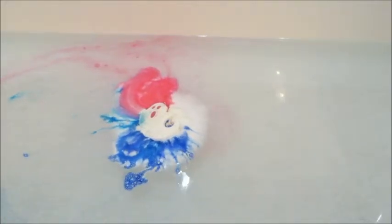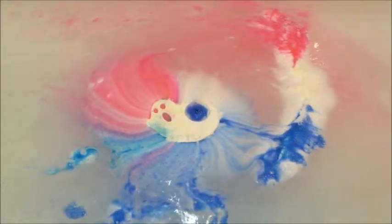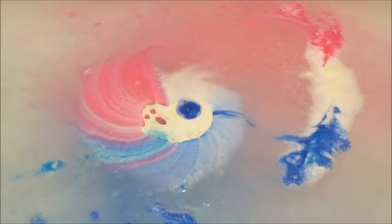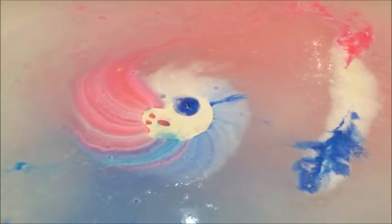This bath bomb is 4.9 ounces and it costs $6.95. I was able to get the Halloween bath bombs and a few of the Christmas bath bombs that were released a little bit early. I will be doing the rest of the Christmas ones because there are still some to come that have not been released.